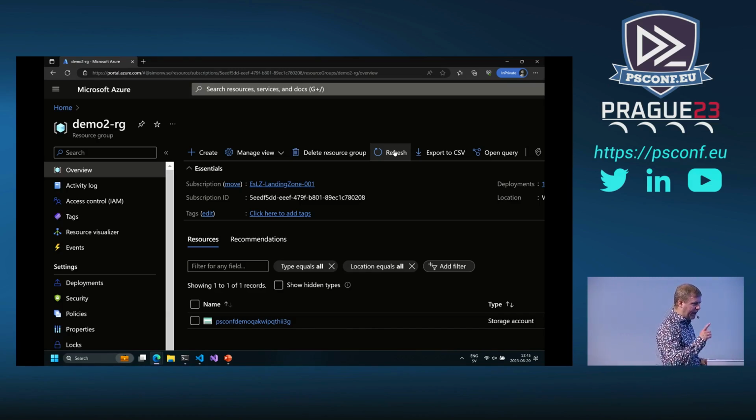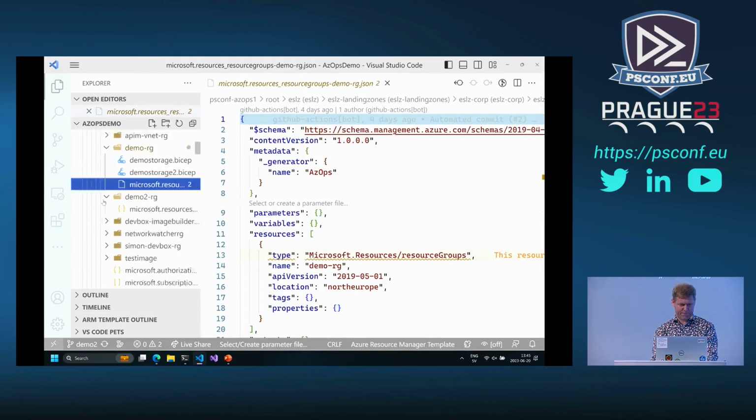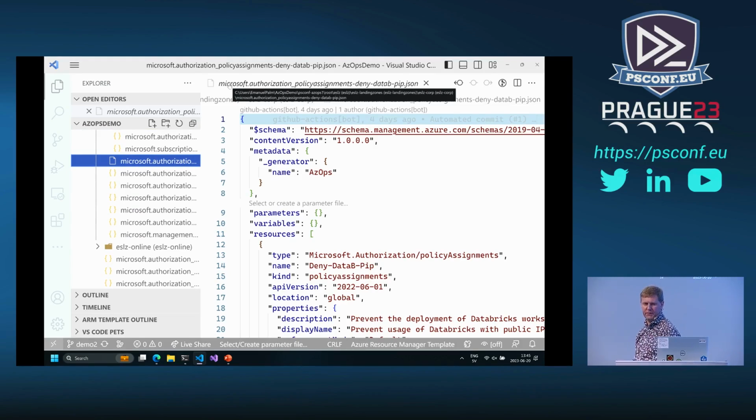However, ACOps can remove auto-generated templates. So here I have a bunch of policy assignments. All these files are policy assignments. And since this file name is Microsoft.authorization_policyassignments-deny-data-b-pip.json, ACOps has generated this file, and ACOps knows what it will deploy. If I remove that file, ACOps can remove the corresponding resource, but it cannot remove the resources that are deployed by my custom templates.